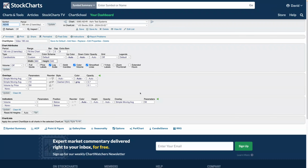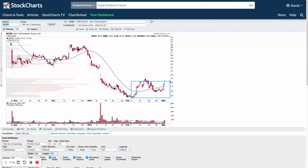But if we drop down to a lower time frame on this, actually, let's go to the 195 minute. You can see that base developing. So we've got stage 4 developing into a stage 1. So we're looking for a move up and out through that 19 to 20 area on some stronger relative volume as it moves out, potentially to move into stage 2 on the intraday time frame. And as I said, it would then move into 4B minus on the daily time frame and the weekly time frame.